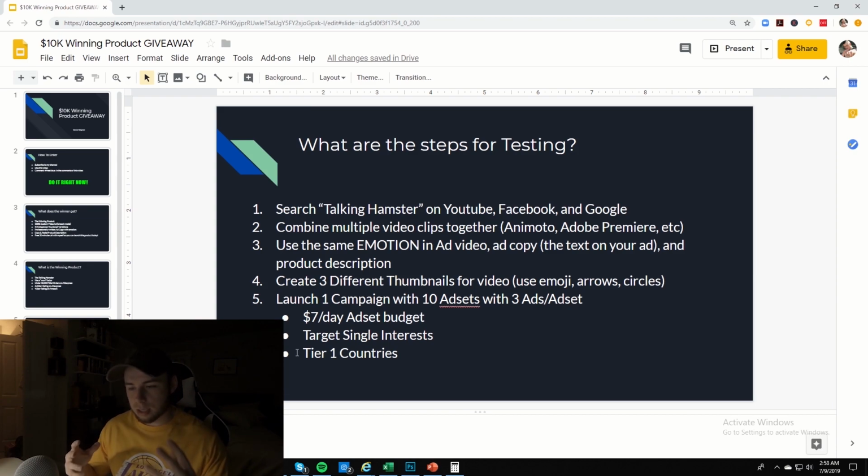And make sure the key here is that you're using the same emotion in the ad video, the ad copy, and the text, which is the text on your ad, right? The text above your ad, and also the product description. The key is to use the same emotion in all 3 of those, because if you have all 3 of those, the trifecta of emotion, it's going to be a lot easier for you to sell your product. Your conversion rate is going to be higher, and you're going to be profitable in the testing phase, which is what you guys want. You want to be profitable as soon as possible. You don't want to keep spending money and just wasting money buying data for too long. You know, there is a point where you need to buy data, but you don't want to do it for too long.